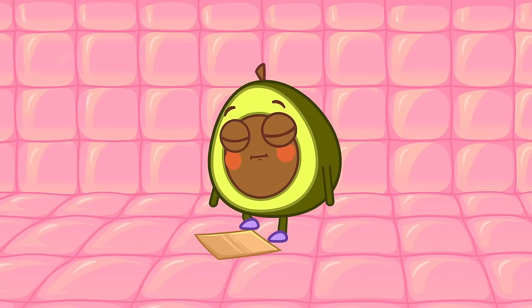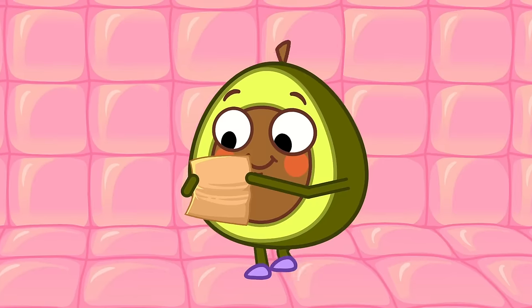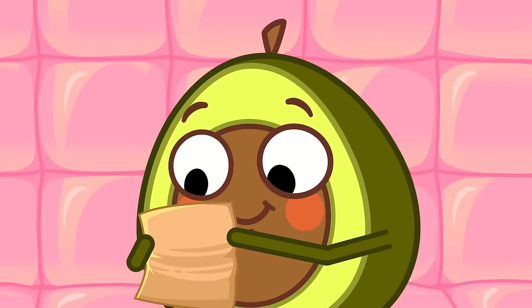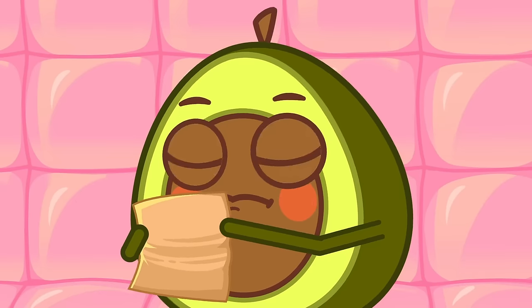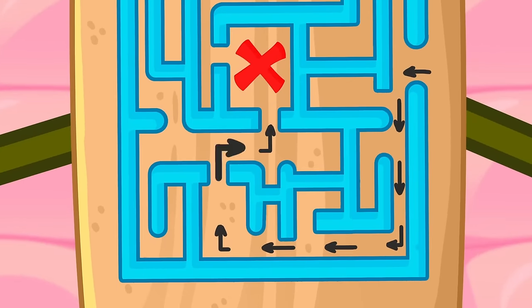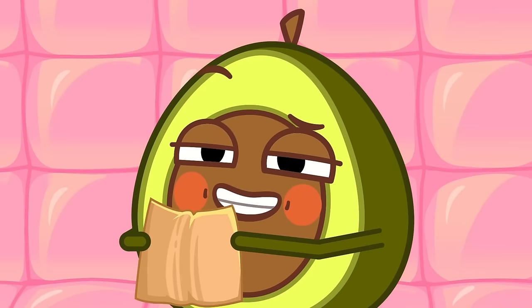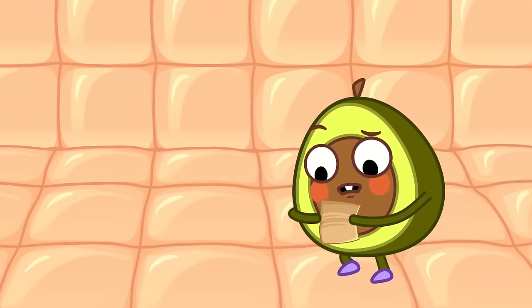What is it, Pit? It's a map! And it leads to the prize! Which way does the map say to go? You should go to the right! But Pit, that's left!